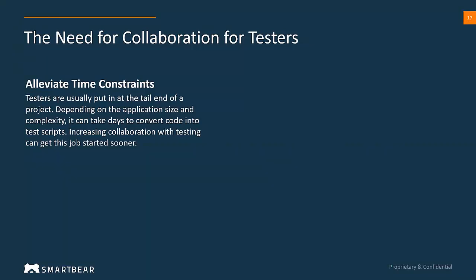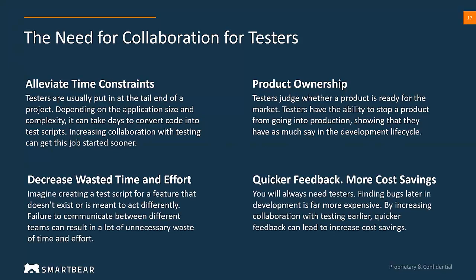So including testers, including QA teams, as part of the whole process makes that job start sooner. In addition, I'm sure many of you have experienced this: imagine creating a test script for a feature that doesn't exist anymore, or realizing that a feature has changed. This has created a lot of misalignment, or failure to communicate, between these disparate teams and stakeholders, between the business, the developer, and the QA team or tester. And so building collaboration across those stakeholders is going to be very key, so that we can find bugs sooner and increase cost savings.